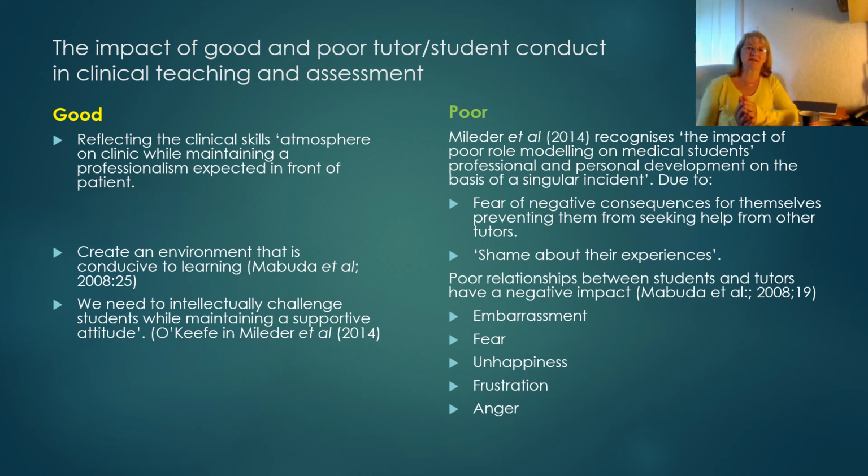Looking at the poor side of things, and this is probably the more serious and the more unfortunate side of when things go wrong, if we look at the impact of poor role modelling on medical students' professional and personal development, on the basis of one singular incident that happened to them, one thing went wrong and it's affected everything that they've done on the clinic ever since.